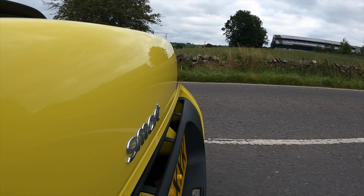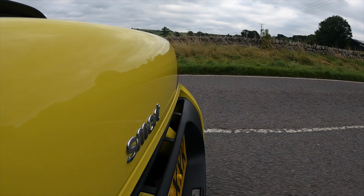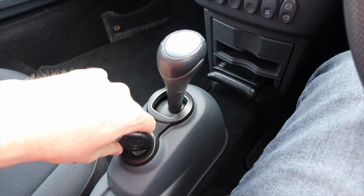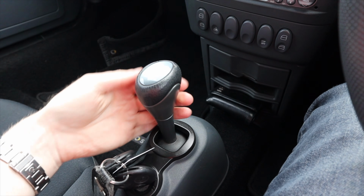See, it feels like I'm doing 190, and I'm actually doing 48 miles an hour. There is one part of this car that I can't ignore for any longer, and that, unfortunately, is this 6-speed semi-automatic gearbox. It's the only gearbox that was available. If you press this button on the side of the gear lever, then it goes into standard automatic mode, so you don't need to worry about changing the gears up or down yourself.